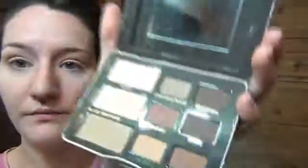But this is one of my all-time favorite eyeshadow palettes, so I'm going to be using this on my eyes today. I'm just going to blend with my Eco Tools brush just to make sure all of my makeup is pretty smooth and it's not crazy looking.